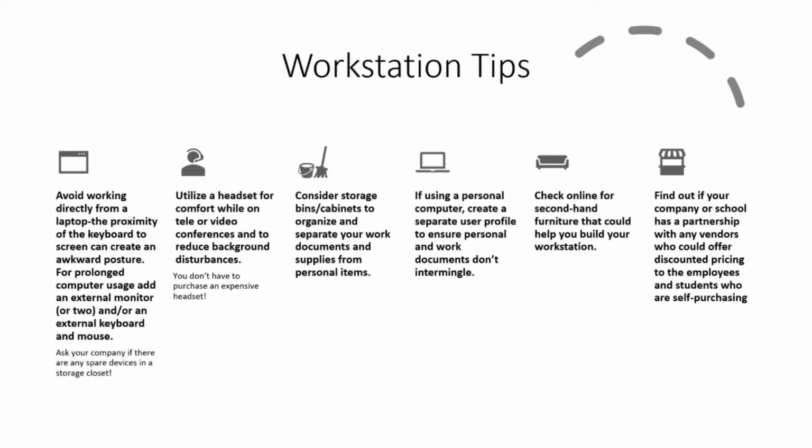Another suggestion is to consider storage bins or cabinets to organize and separate your documents from your personal items, because those items can get really mixed up if you're in a hurry to cook supper and you're shoving things around so the kids can sit at the table. You don't want to mix up your work things or your school documents with personal items.